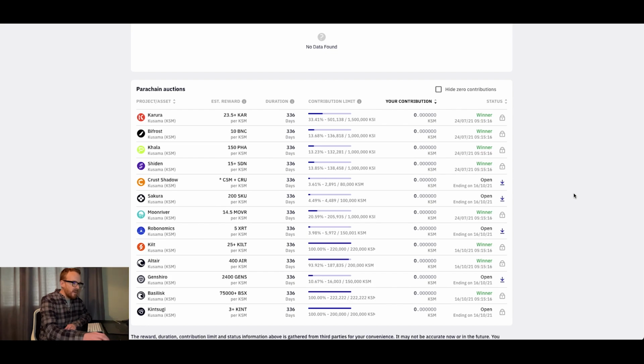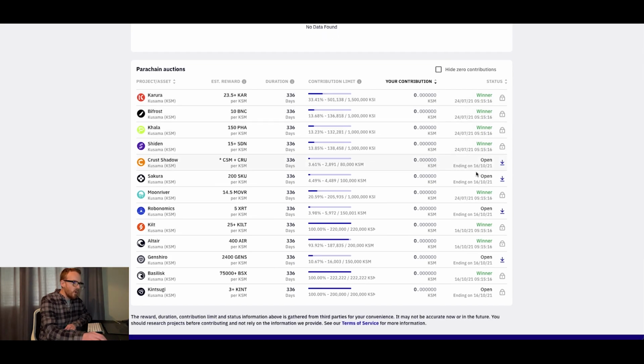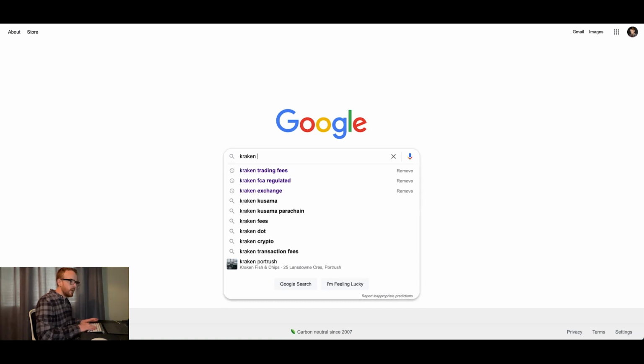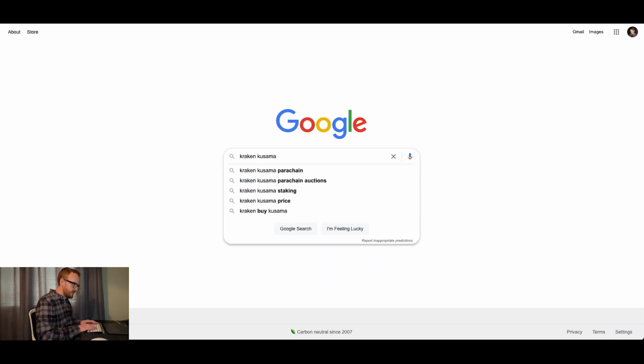Now we can see here the past winners, we can see that some of them are open, so you could go there directly. However, there is an additional fee with Kraken on your rewards. I'm just looking to see if I can find out.